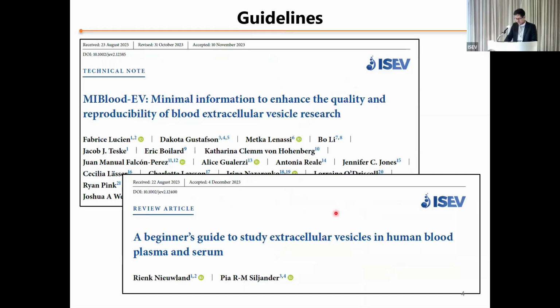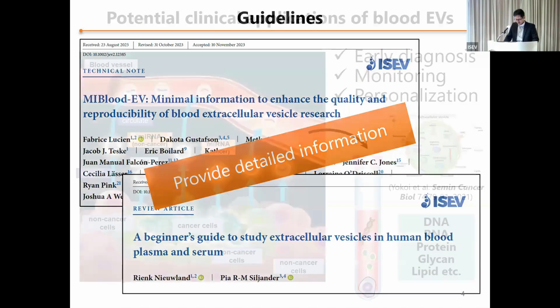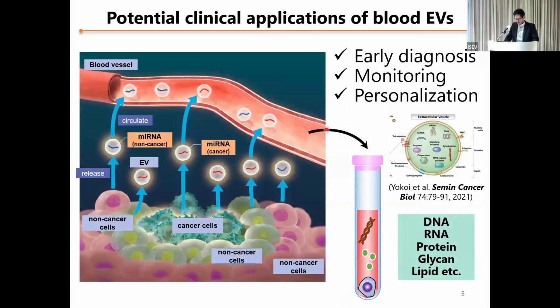The point is that we should provide detailed information on what we did in the research. The point of my talk is the same. And for this talk, I'd like to mainly focus on cancer detection using circulating microRNA.